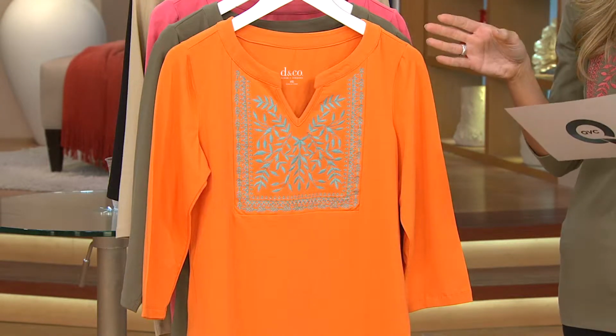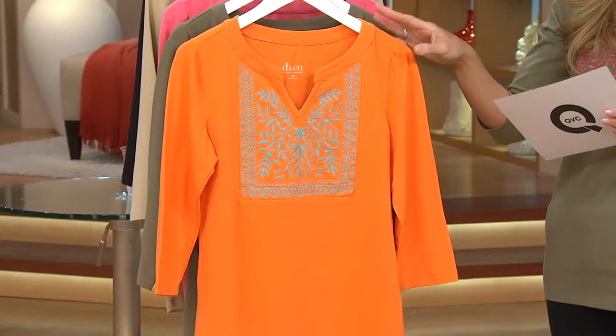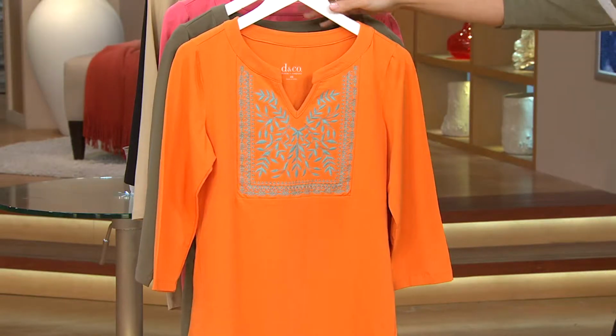Easy payment, $5.50. It means it comes home in 7 to 10 days, but your only commitment right now is less than like a Frappuccino. Right? Here we go, color choices.